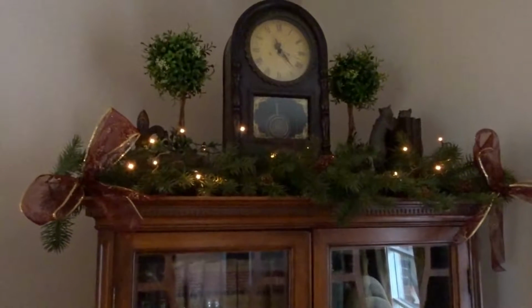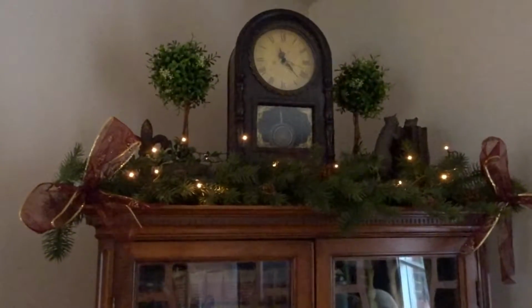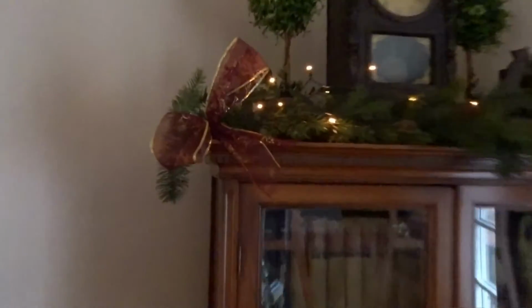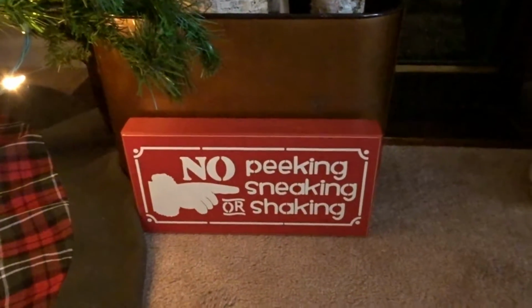It's a 20-light string, I believe, and you just put the batteries in, 2C batteries, and you turn it on. You don't have to plug it in. I love that. I made some bows for the sides, and I have my fake plant here. I have a vintage Santa. No peeking, sneaking, or shaking.